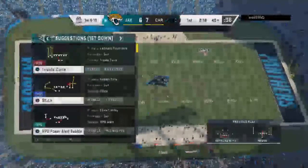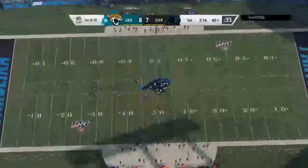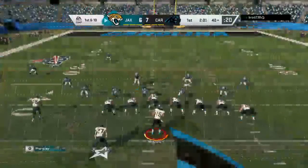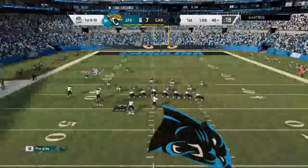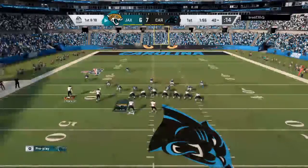That one good for a gain of 13 for Jacksonville and a first down. He had the big touchdown run on the first drive and more room to maneuver right there. And the big guys up front, they're feeling chesty and strong, creating nice openings for him.